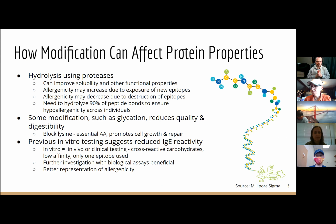All right, so modifying with proteases can alter functionality, such as improving solubility and other functional properties. It can increase allergenicity through exposure to epitopes, or it can decrease it by destroying epitopes. So far, producing a non-allergenic hydrolysate would require a completely hydrolyzed protein. It takes 90% hydrolysis or more to see reduced allergenicity. At the same time, each individual's allergenicity is different. Glycation has been shown to reduce the quality and digestibility of soy, and it can block lysine, an essential amino acid responsible for cell growth and repair.